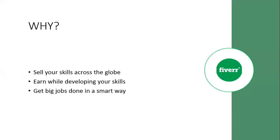You will be able to sell your skills across the globe, not just attached to one client over there, another client over there. The client comes today, doesn't come tomorrow, and then you will be able to earn while you're developing your skills, while you're working on your skill.